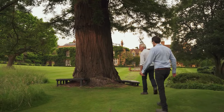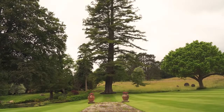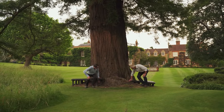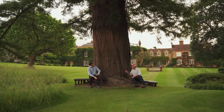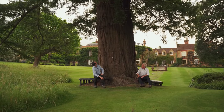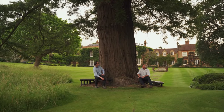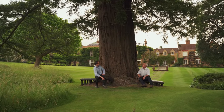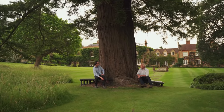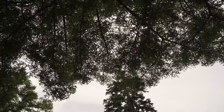Well, John, this certainly looks like the tallest tree in the garden. It is, by a long margin. This wonderful coastal redwood, probably planted about 1840, 1850, I believe. So coming up to nearly 200 years or thereabouts, 42 metres. And I know that for a fact because my colleague Thomas last year flew his drone, which had an altitude meter in it, and he was able to tell me exactly how high it was.